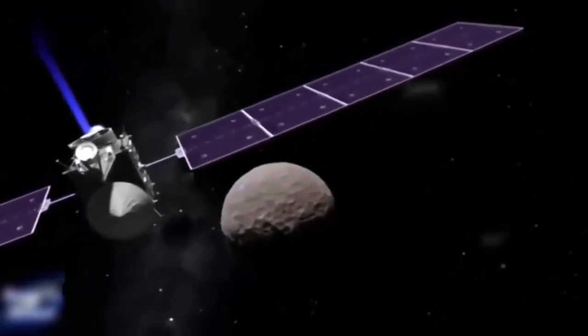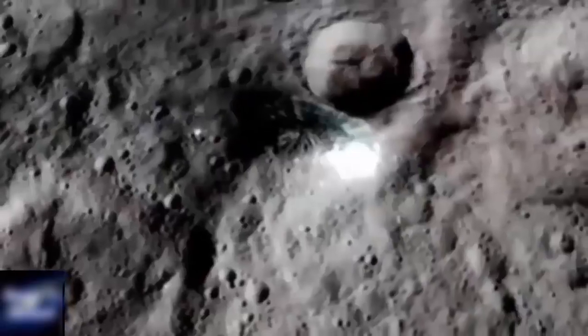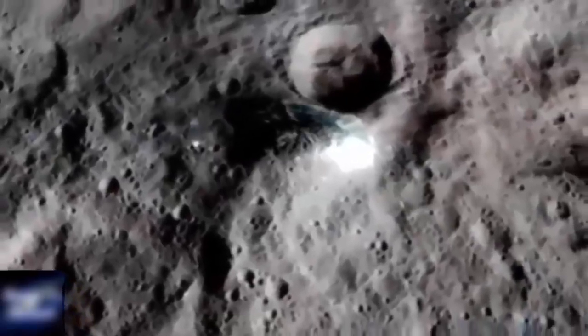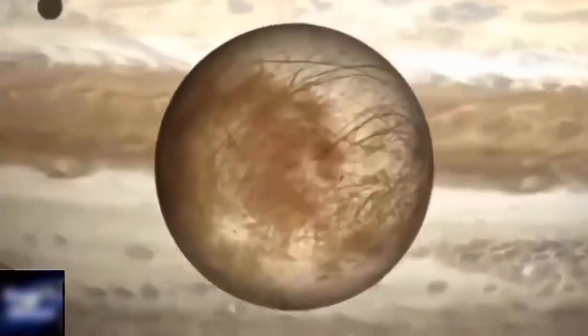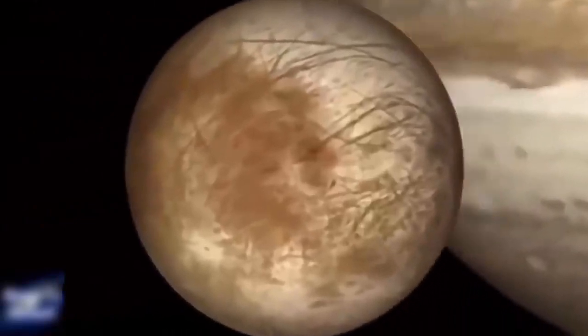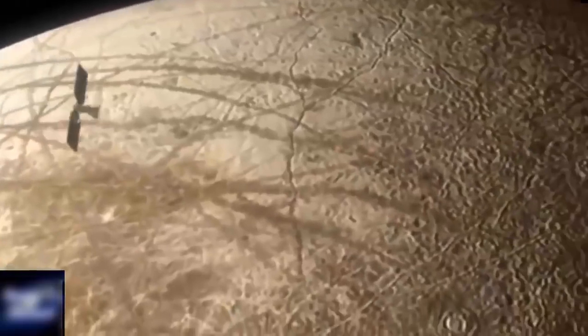Nibiru believers are convinced the rogue system is making its way from the outer solar system inwards, where it will wreak havoc on Earth as it passes at about 4 million miles away. They say the planet will cause the poles to switch, sparking great earthquakes and volcanic eruptions, which threaten billions of lives. The Nibiru theory emerged in 1976, when writer Zecharia Sitchin claimed two ancient Middle Eastern cultures, the Babylonians and Sumerians, told of a giant planet called Nibiru that orbited the Sun.